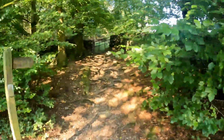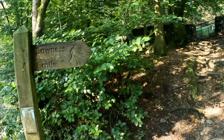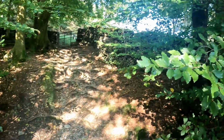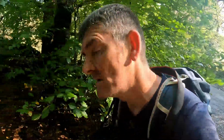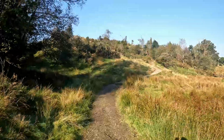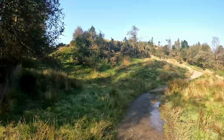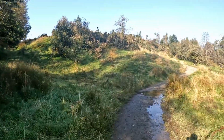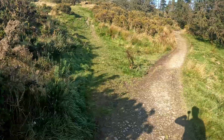Right, after a short road section, come to this sign here, Bowness 1 mile. So I'm going to follow this up to Brant Fell, which I don't think is very much higher than what we're actually at now. So it should be a nice steady stroll up there. Right, just following the path round. Brant Fell just up here to our left. So I'll get so far down there and there's a path splits off to the left and takes us up and round. Yep, here we are, this is it here.